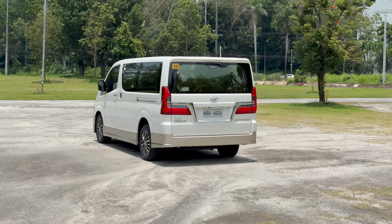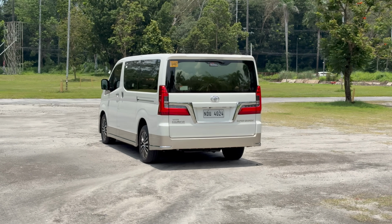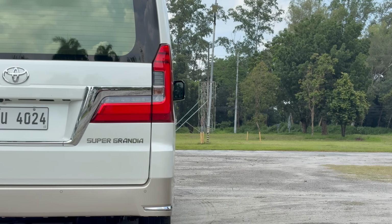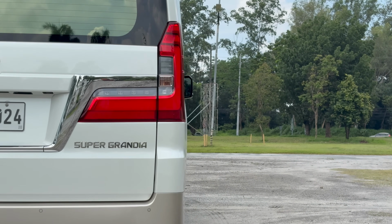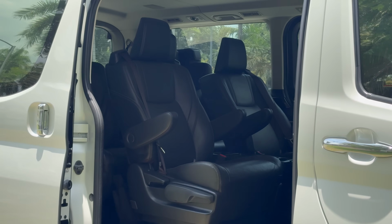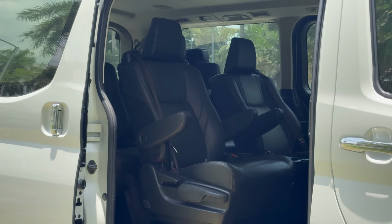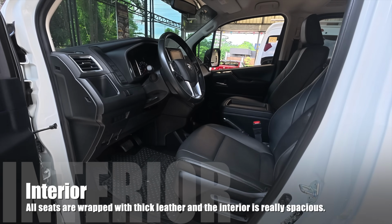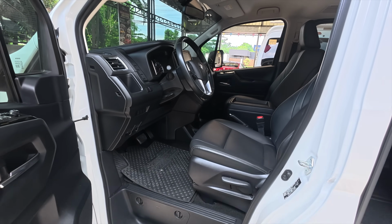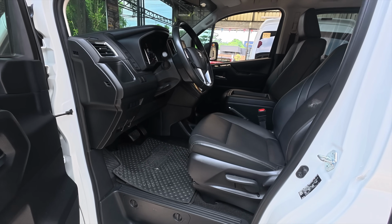Thanks to its uncompromising size and boxy shape, the Toyota Hiace is indeed spacious inside. This Super Grandia leather variant that we have can seat 8 people comfortably. And not just any seat, 8 full-size, leather-wrapped seats. But to me, the place to be is the second row captain seat. And when you open the driver door of this Toyota Hiace Super Grandia, you'll be greeted by this utilitarian yet spacious interior.